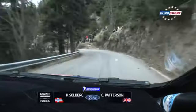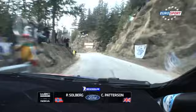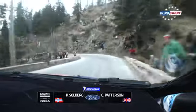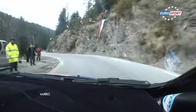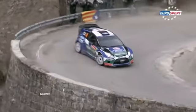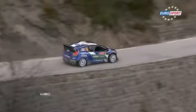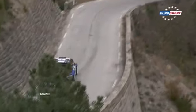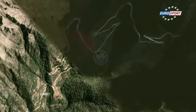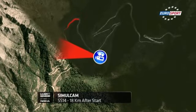15:38.4 was Irvinen's time on the Turini stage. Solberg, 2nd fastest, just 1.7 behind Irvinen. He stays in front. The question is, how would Sordo go? So, Irvinen, a little quicker than Solberg. Let's see how they compared.